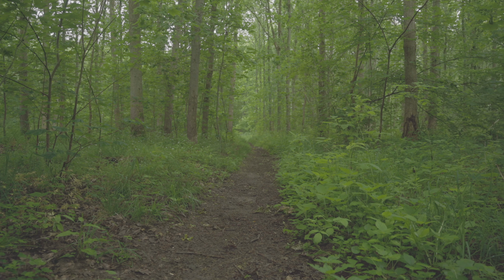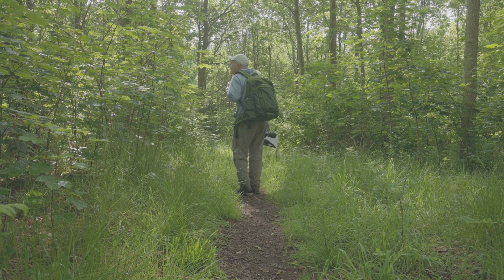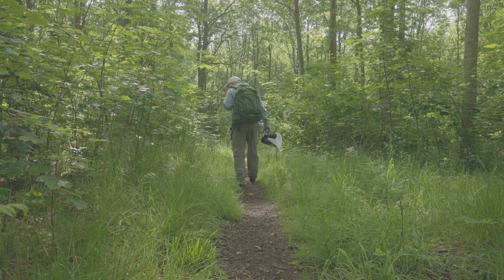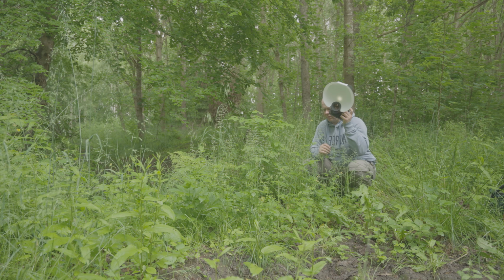The fourth mistake is to shoot against the odds, chasing bugs or critters around that are not interested in photography, or maybe they're just too skittish. Instead, try to be patient and find out which insects you can easily approach.